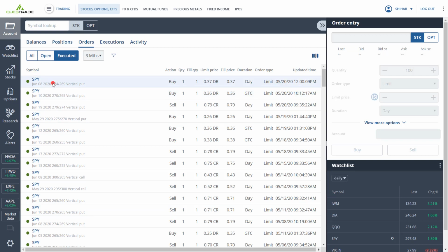50% profit. I also closed this put spread here, June 8th. So you can see on this line, I opened it May 8th with an expiration of June 8th, 274, 269 put spread on the SPY, collected $79, closed it today for $37, so more than 50% profit.